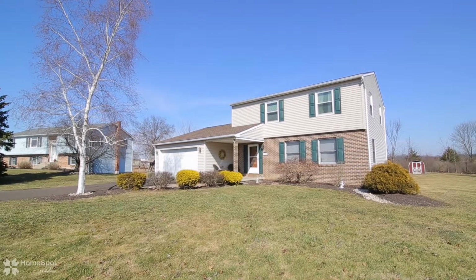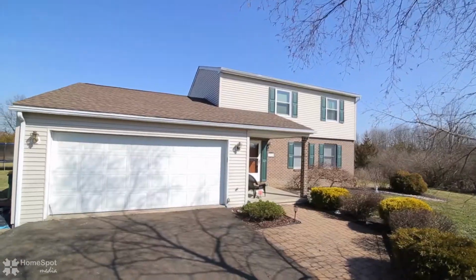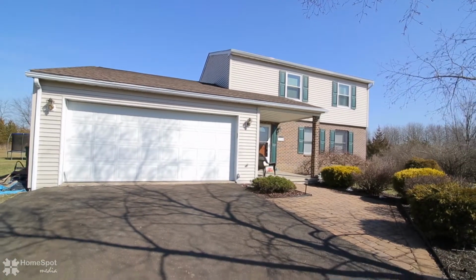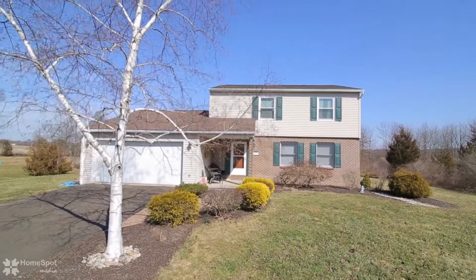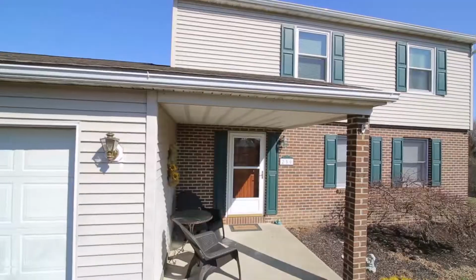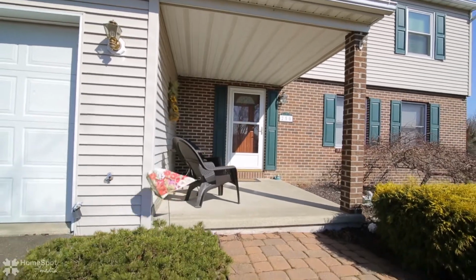Welcome to 250 Aubrey Drive. This four-bedroom, two-and-a-half-bathroom colonial in Quakertown School District is located in Deer Run Estates. These homes are located on 0.5-plus acres with township land surrounding.